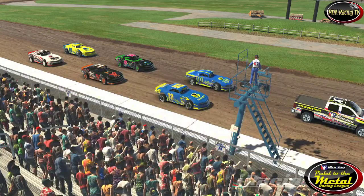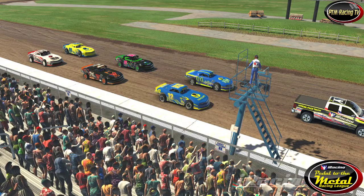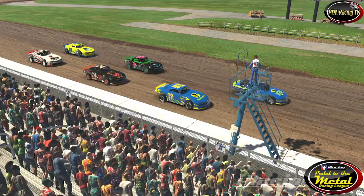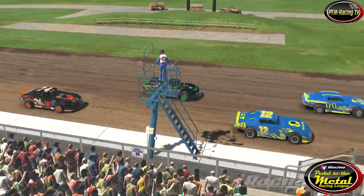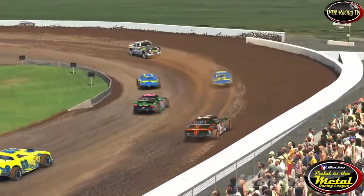And ladies and gentlemen, welcome back here to PTM Racing TV, where we're now live here tonight at Wii Sports Speedway, where we're going to see Pedal to Metal Racing League action in the dirt as they take the dirt stocks down here onto this very tight configured, D-shaped track known as Wii Sports Speedway.